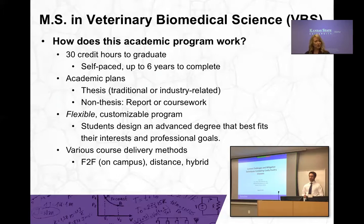We have different academic programs. There are thesis and non-thesis options. The thesis one can be either traditional or industry-related. Since most of the students on the Olathe campus are coming in from business, we often suggest doing an industry-related thesis through their company and their oversight.